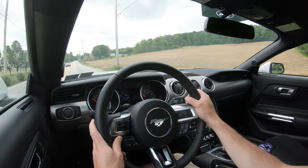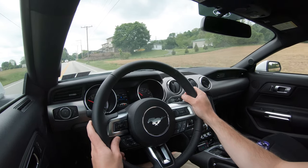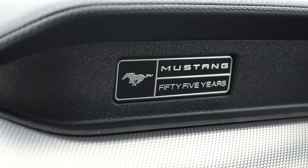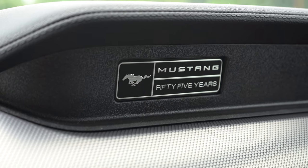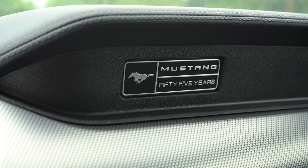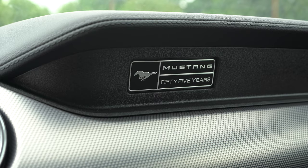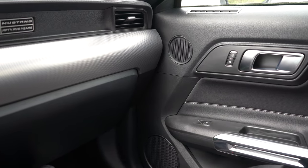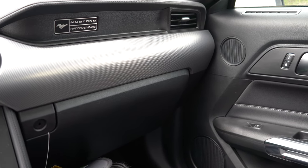And perhaps the one change that happened for the 2020 Mustang for both the GT and the EcoBoost is found just above the passenger side glove box, where you see that Mustang insignia. For 2019, it does just say Mustang. For 2020, it says Mustang 55 Years. So that is going to be perhaps the major change on the interior for the 2020 Mustang. But it looks good there as always. And just below that, you have the aluminum trim, which is a little bit different than the GT. I like it in both though. It looks plenty good in both of them.